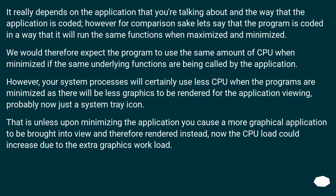It really depends on the application that you're talking about and the way that the application is coded. However, for comparison's sake, let's say that the program is coded in a way that it will run the same functions when maximized and minimized. We would therefore expect the program to use the same amount of CPU when minimized if the same underlying functions are being called by the application.